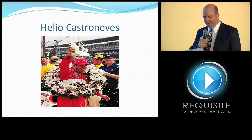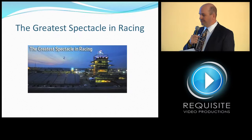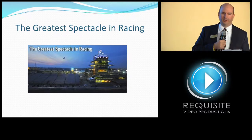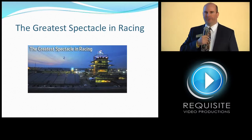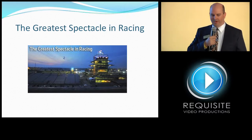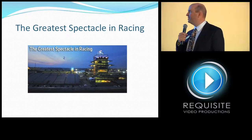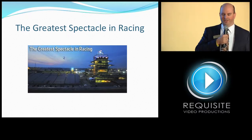The last picture shown here is the Pagoda on the main straightaway the night before the race. In about 3 days, the green light will wink on. 33 drivers will race down a long straightaway because it is race day at Indianapolis. Stay tuned for the greatest spectacle in racing.